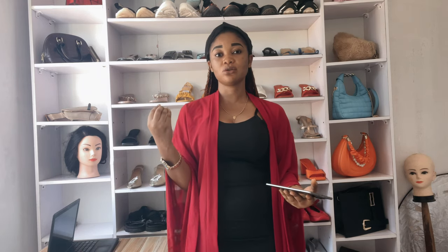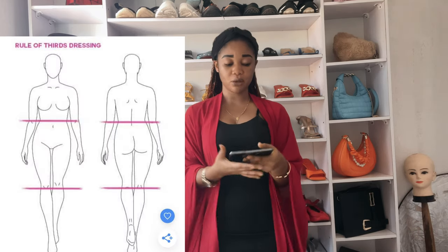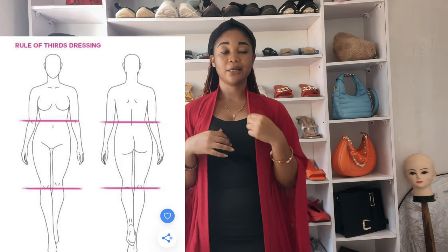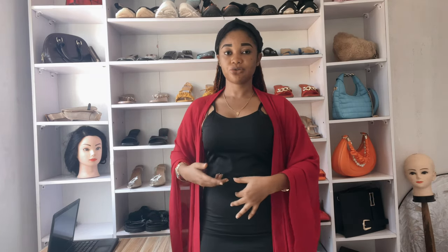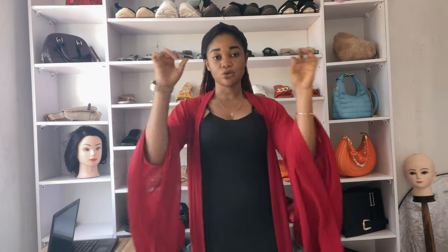Okay, we have this way you can divide your body into one, two, three. That's the basic way of dressing. I'm going to attach a picture, but meanwhile, I'm going to make it quite illustrative and demonstrate so you get the hint. This is my navel. Above my navel is my waist, about an inch or so. This is how you divide your body. One, this is the first part. Then from your waist to your knee is the second. And from your knee downwards is the third.